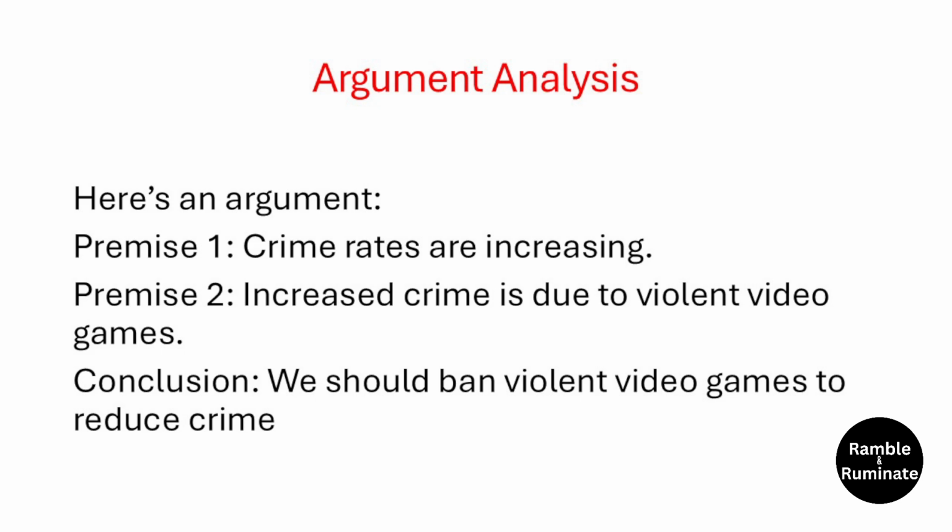So, did you do it? Excellent. So, let's think about this argument. Crime rates are increasing. Increased crime is due to violent video games. Therefore, we should ban violent video games to reduce crime. Now, if we check the crime data, look for studies linking video games to violence, and also consider other factors influencing crime, it becomes fairly clear that there is no causal connection between an increase in crime and the playing of video games.